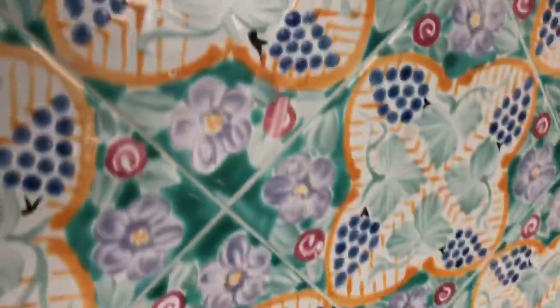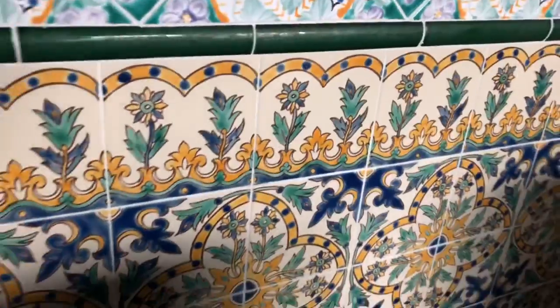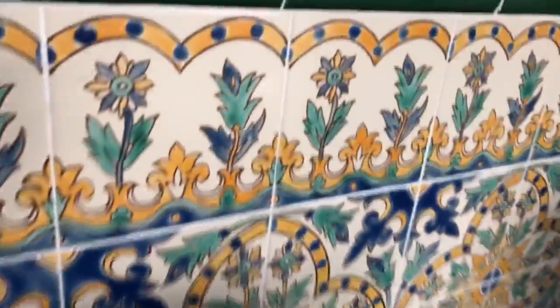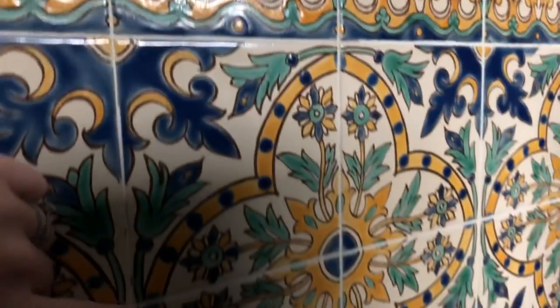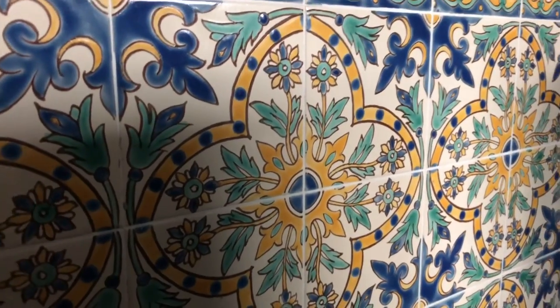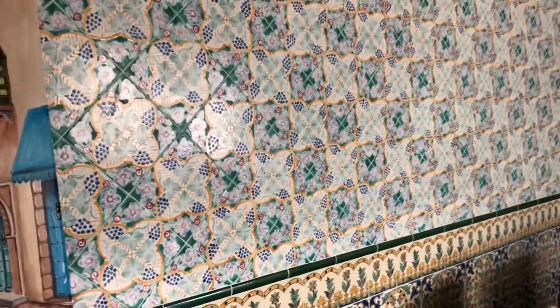And down here, it's actually two types of tiles put together. And I think they did really cool pairing them up. The flower tiles and this one grouped in fours. I think it's just gorgeous. And I love it because it adds so much color and character to our room. And I know there are some people that don't like all the tile, but for us, we adore it.